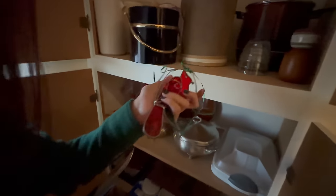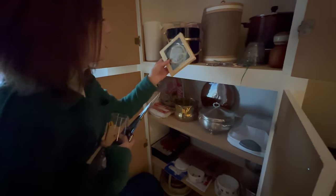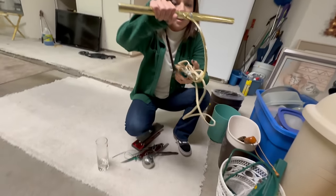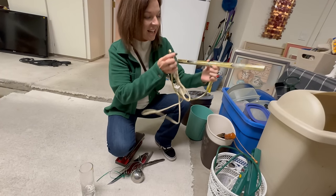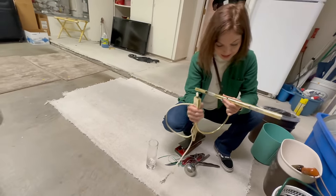Ooh, a little cardinal. Yeah, I like that too. Nice. We sell every one of those we get, even the nightlights. Yeah. Madonna and child ornament. All kinds of goodies here. I'm gonna go check out the garage real quick. Okay. Back. Oh, that's like a desk light. Yeah. That's awesome. It's got style. Yeah, it does. If we were home, we'd grab that for sure, right? I kind of want to grab it now.